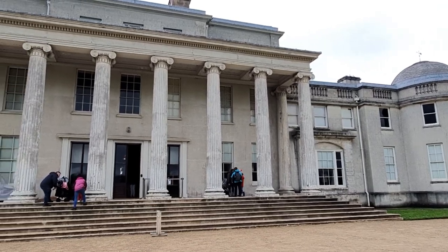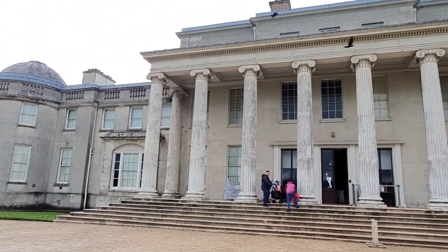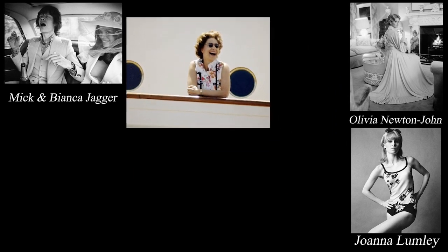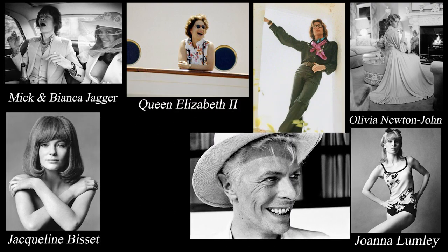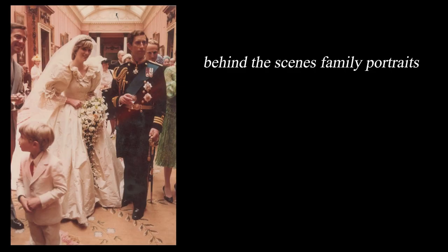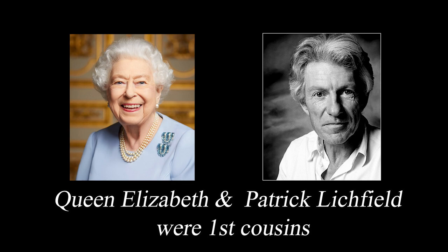So Patrick Lichfield, he was actually famous as a fashion photographer and renowned for photographing lots of celebrities, and a lot of them actually came here. Mick Jagger, Olivia Newton-John, other celebrities of that time. And I believe he was actually quite a friendly man to the locals. And this area here, the grassland, he was renowned for sitting on his motorized lawnmower and mowing the lawns himself.